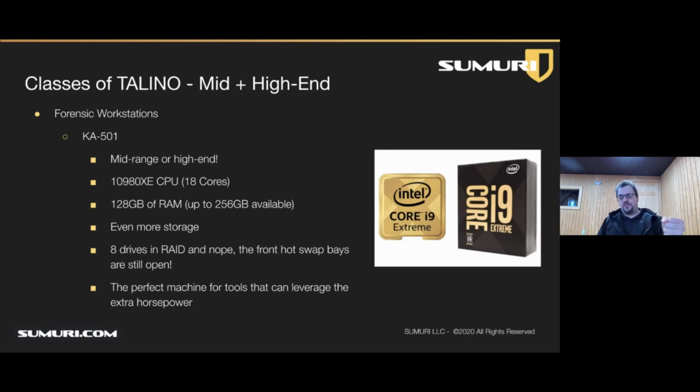That is to say 18 screaming cores of performance right there ready for you as soon as you pull it out of the box. Comes standard with 128 gigs of RAM. But if you need more, the platform does support more, and the motherboards that platform exists on do support more. So we can do all the way up to 256 gigs of RAM.